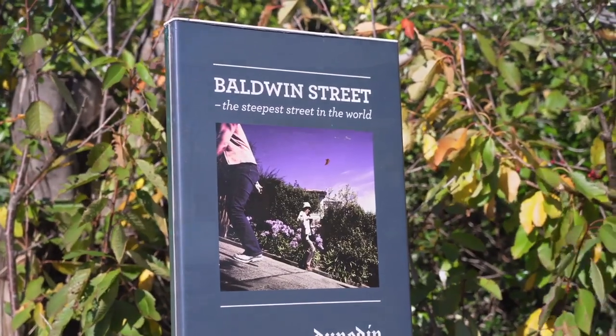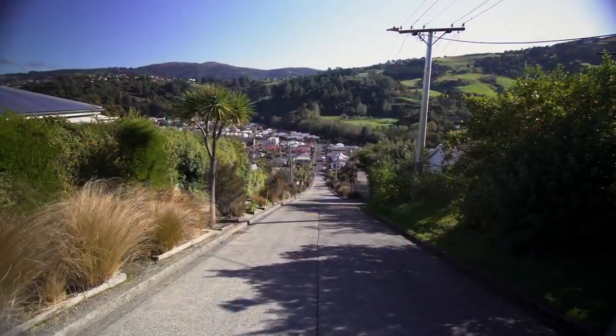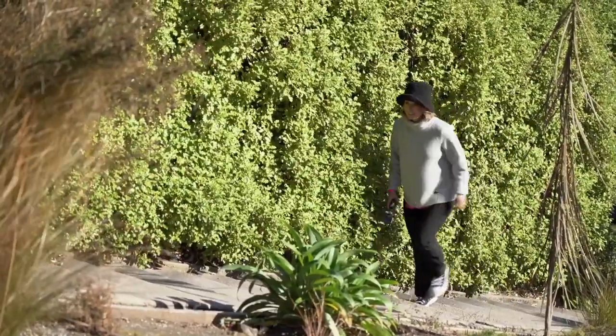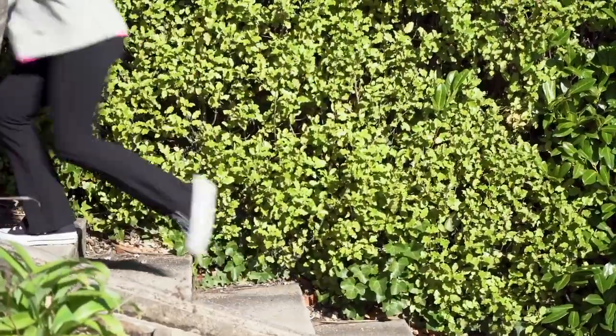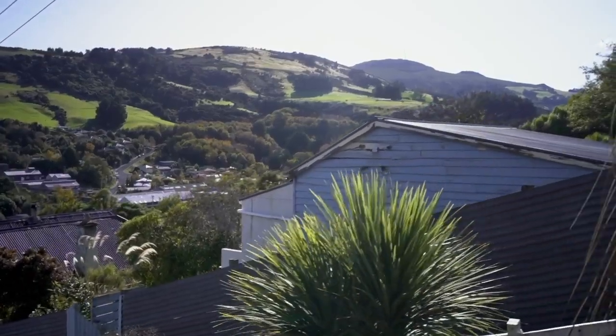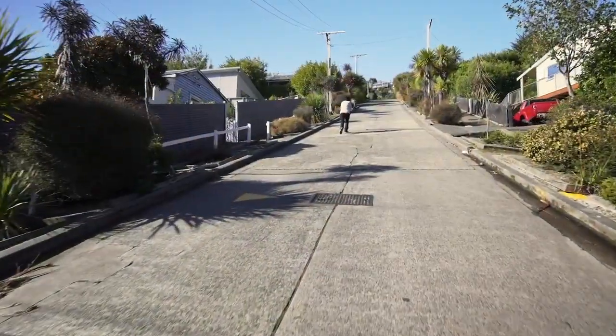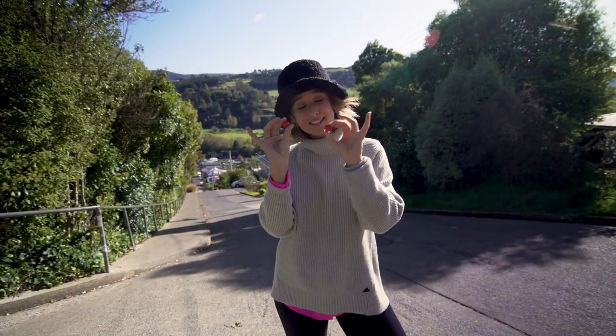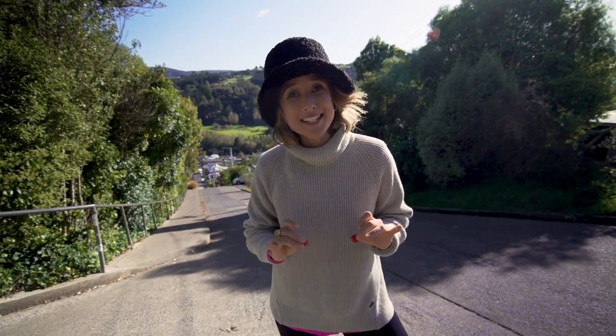This is Baldwin Street, officially the steepest street in the world, and I have to admit that the legs felt a little wobbly when I got to the top. Back in the day, kids used to roll jaffas down the street, so I thought I'd give it a go. Shane didn't make the journey up here, but I have 2 jaffas. One is his, one is mine. We're going to have a race down.